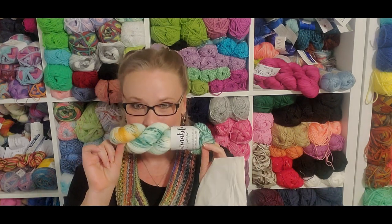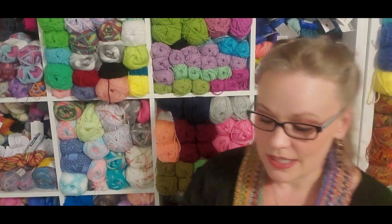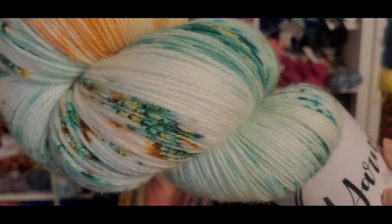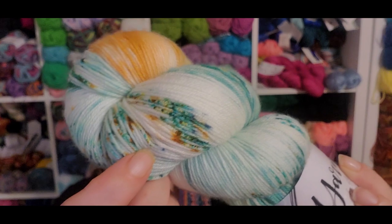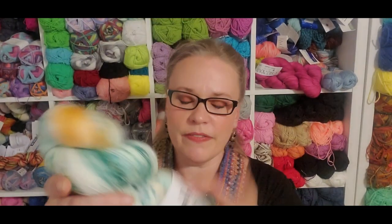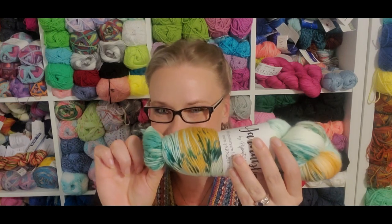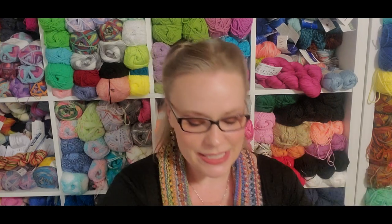And then we have this month's yarn. Is that not beautiful? At least I dropped it in the direction of the basket and not my cup of coffee. Look at those speckles. I would love to have a yarn that's just the speckle part. Oh, yeah. I just think that's so pretty. And the name of this one is Pumpkin Patch. Absolutely love it. Love it, love it, love it.